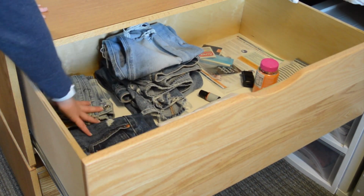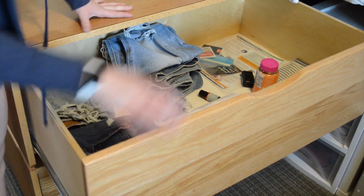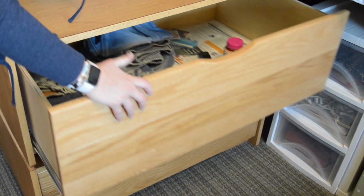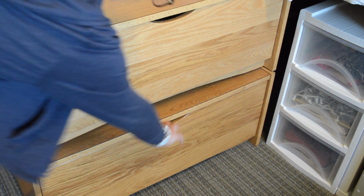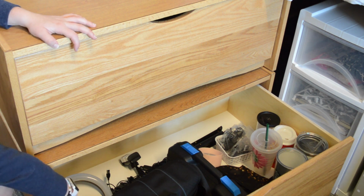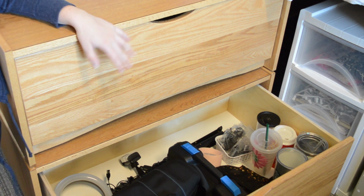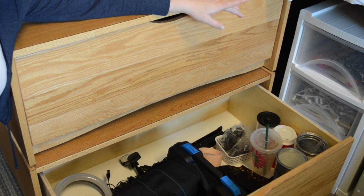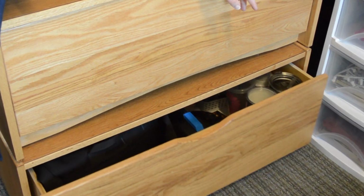In here I keep my jeans, the top sheet because I don't use it, little care package we got during move-in, and my inhaler, and another extra washcloth. And then in this bottom one, I keep super random things. My ring light, my camera bag, a toolkit that my roommate got me, and all of my extra cups so it's not wasting space in the cupboards.